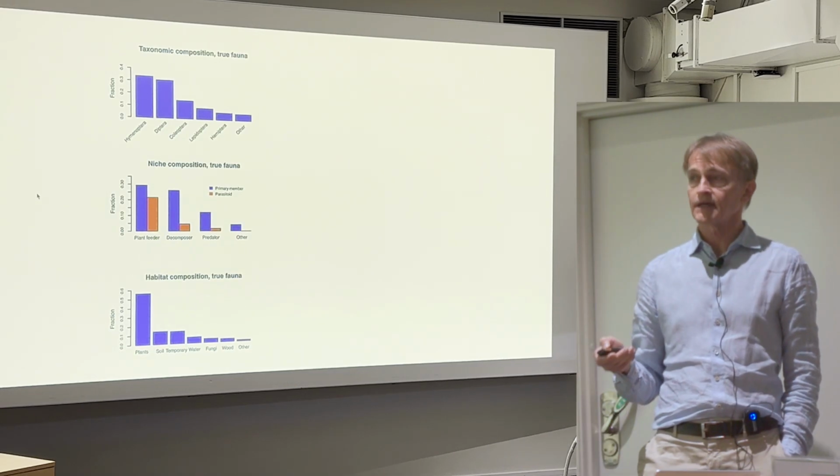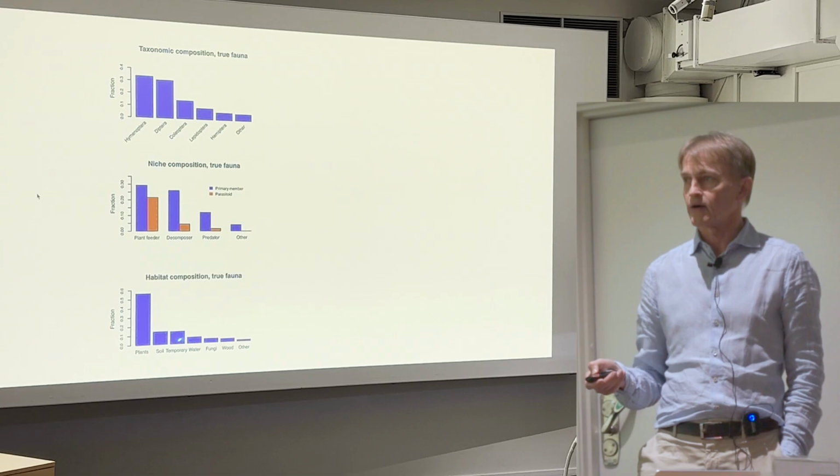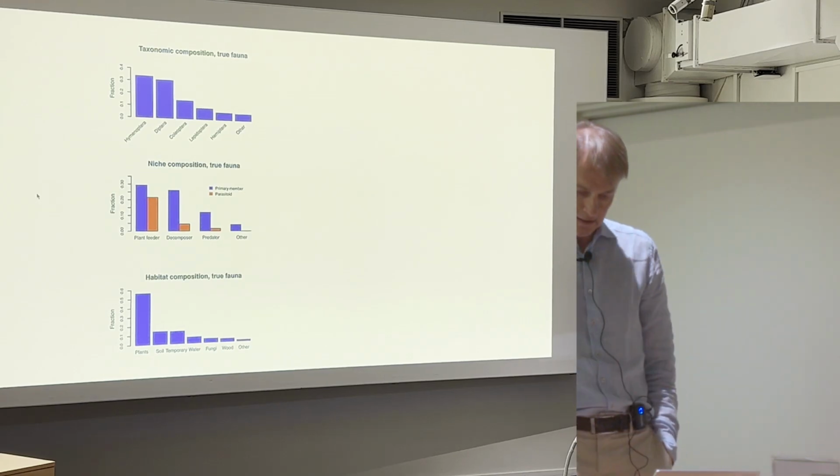Habitat composition, so habitat is where they live, right? Most insects live in or on plants. Then we have insects in soil, temporary habitats like dead, dying animals. They live in water, fungi, etc.